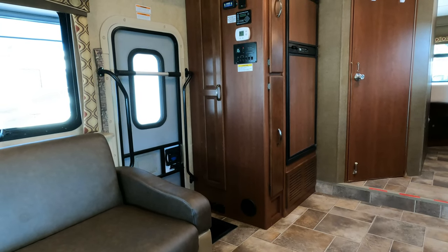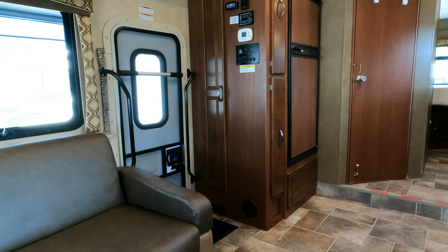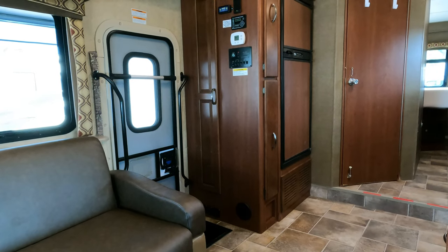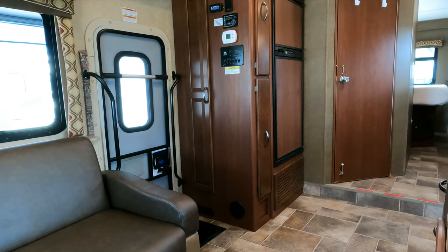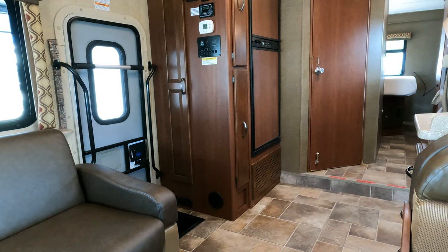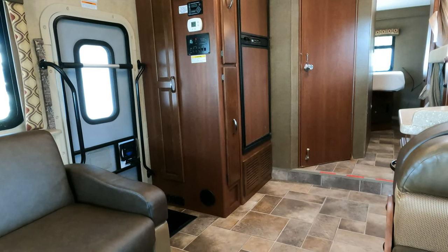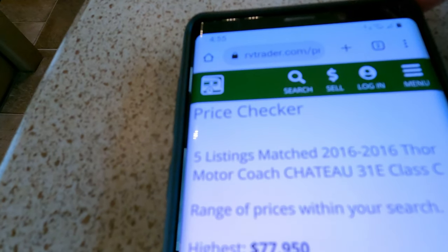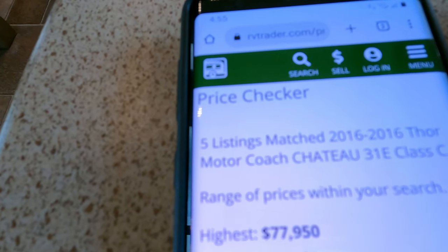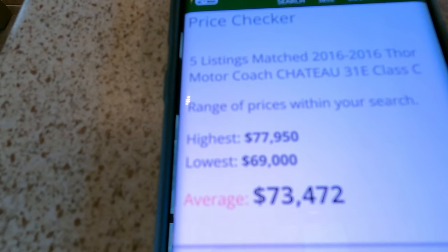If you're going to pay the same price here as everywhere else, why would you travel hundreds, sometimes thousands of miles in some cases to buy from us if you're going to pay the same price as everybody else? So anyway, I typed in, they've got a price checker tool that anybody can use. It's 100% free. I've got it saved on my phone, and I typed it in. Five listings for a 2016 Chateau 31E Class C.